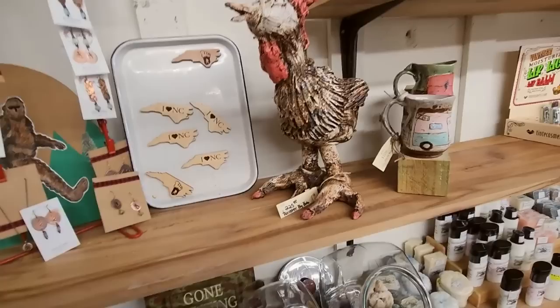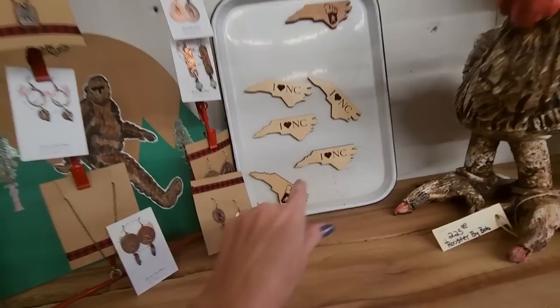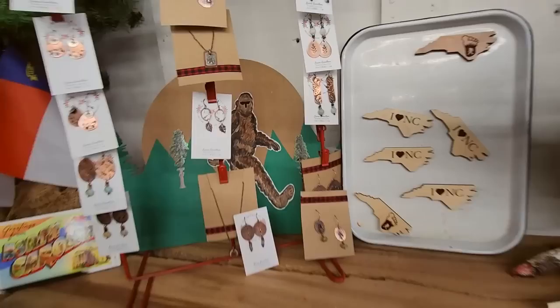Look at the chicken or rooster. Rooster by Bob. Bob made a rooster. You can get a North Carolina magnet and Bigfoot. You know, we're very close to the Uari Mountains, and it's rumored that Bigfoot lives in the Uari Mountains. So you see a lot of Bigfoot stuff.